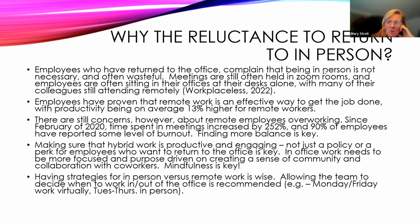Employees who have returned to the office complain that being in person is not necessary and often wasteful. Meetings are still held in Zoom rooms, and they're sitting in their offices at their desks alone, with many of their colleagues still attending remotely. So again, we have people in all different places in the workplace, where some are remote 100%, some are in person 100%, and others are hybrid. So in order to accommodate everyone, they're still doing the Zoom meetings. And a lot of employees are getting annoyed, saying, I could just do this at home. Why do I have to be here?